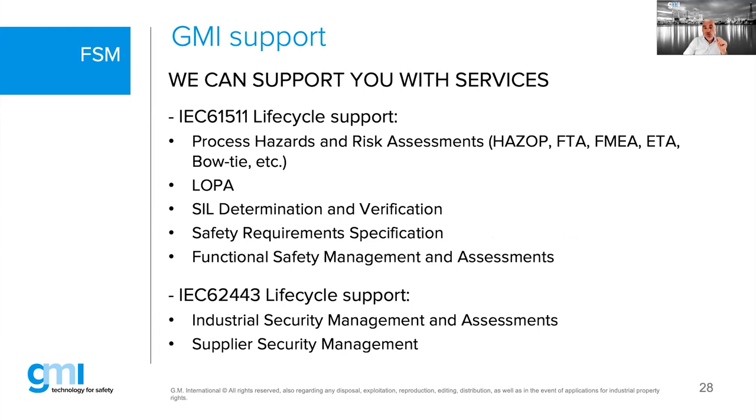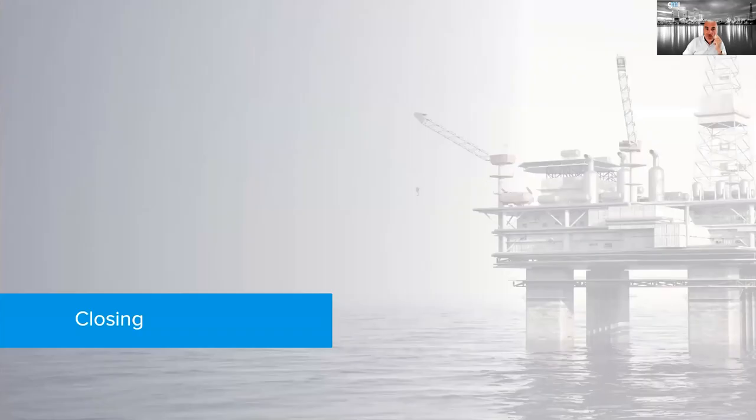61511 lifecycle support, PHRA, LOPA, SRS, FSM, and assessments. That's all what we do as additional consultancy. It's not only me, of course. We have a team of people helping me, but I will manage them. And then the last bullet is the lifecycle support of the 62443, which is the most common, I call that, operating technology or the OT security standard for the industry. And that's also something that we can help you with.